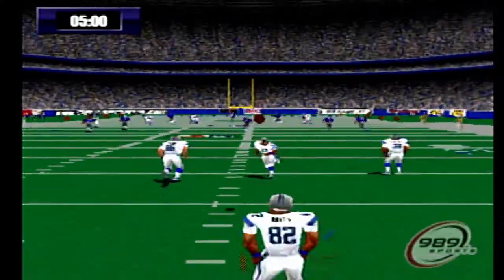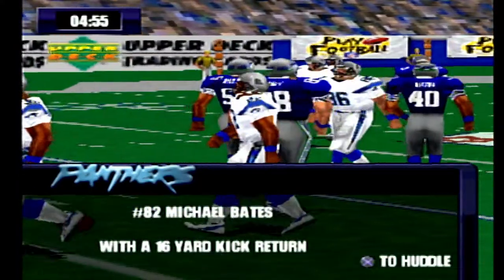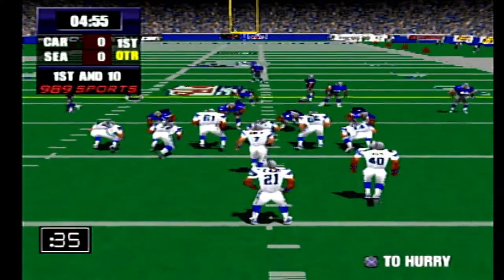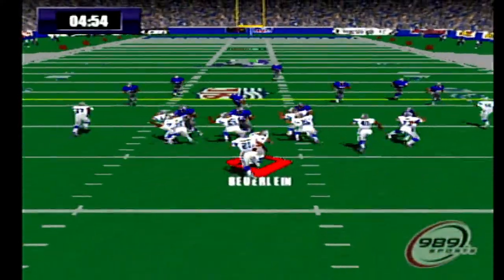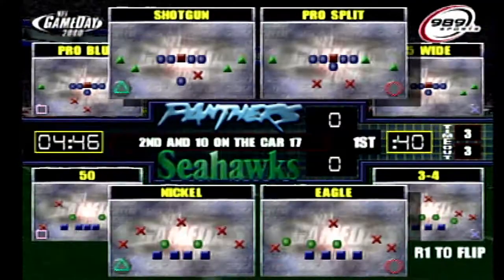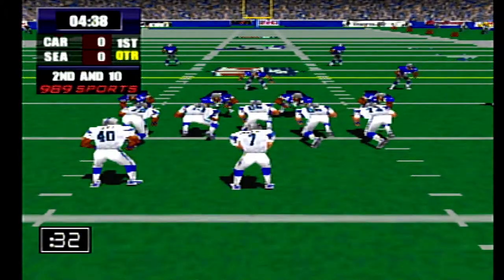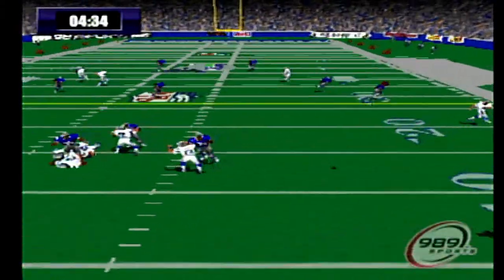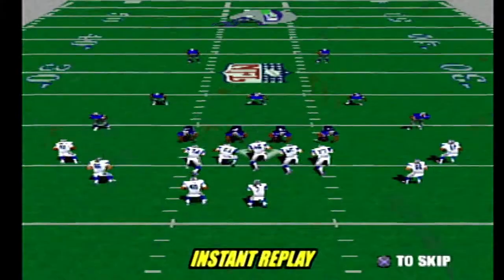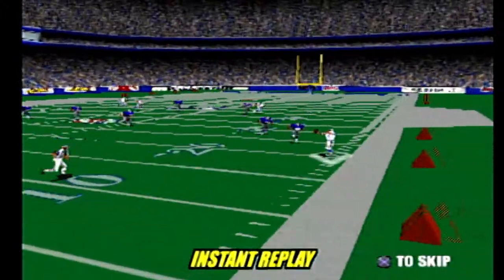Long. Seattle calls its base four-man. Can't find any room to run. No gain. Seattle drops back an army of defenders on this play. He makes the catch. On this play, the quarterback is patient. He waits until a man gets open, and then he wastes no time in delivering an accurate throw.